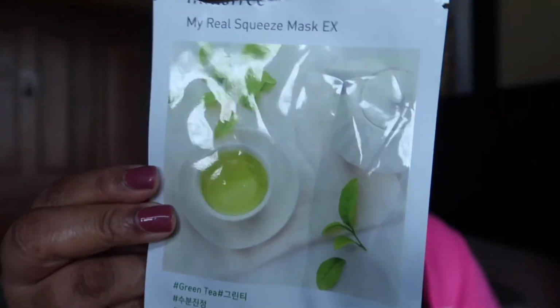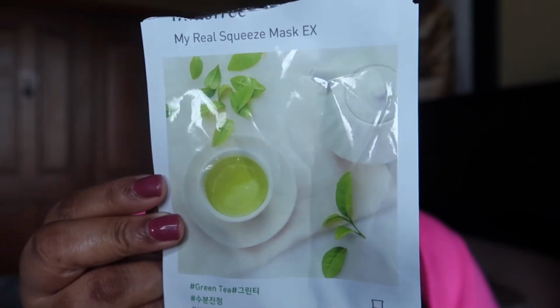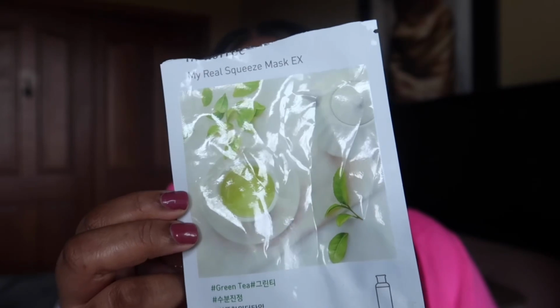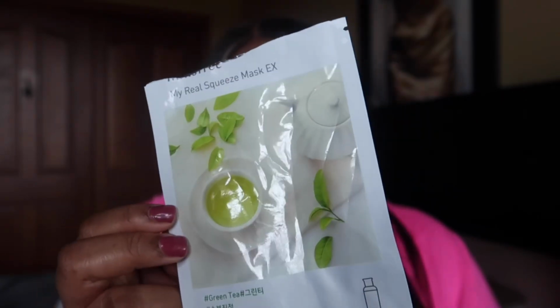I finished up this green tea face mask, and this is actually something that my daughter had gotten from Marshall's, and she has a whole pack of these and it was pretty nice. It made my face feel nice and moisturized. So we'll just continue to use the ones that we have.